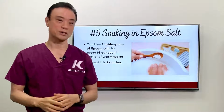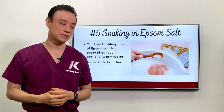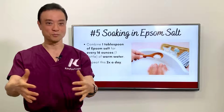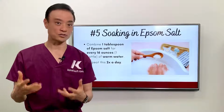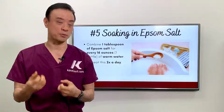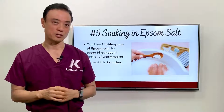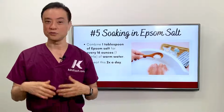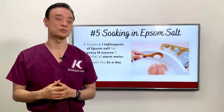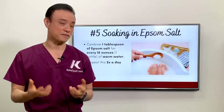You'll be soaking it on a daily basis, about 10 to 15 minutes. Now, you can obviously use more water and more Epsom salt as well, but you want to start slow, because if you use too much, there may be a burning sensation in that area and it could be painful. So you start slow and then slowly work up to it. If you use it daily, it's really, really strong to get rid of inflammation and infection from this area.